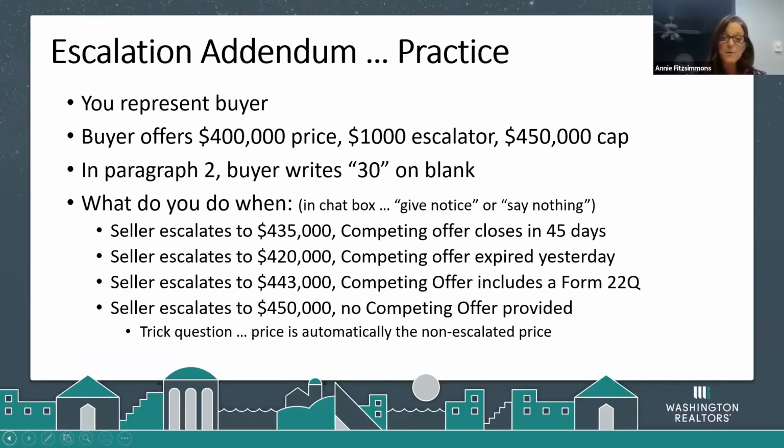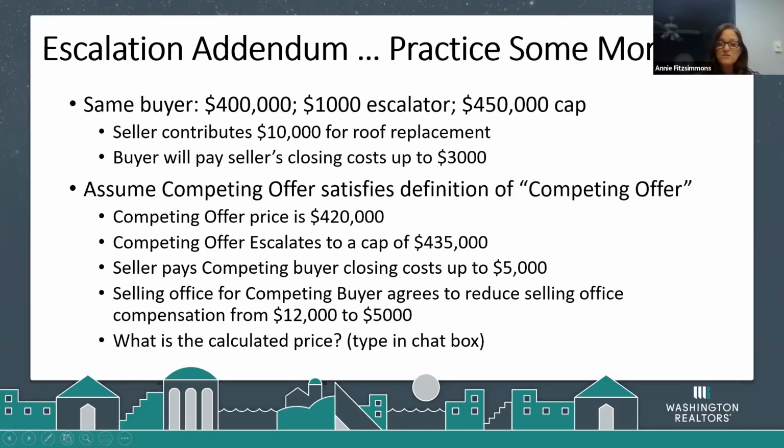Okay, let's practice something else in a similar vein. We have the exact same buyer, $1,000 escalator, $450,000 cap, and if you read the rest of the buyer's terms, they are asking the seller to contribute $10,000 for replacement of the roof. I got to get that roof replaced, seller, so that I can get my financing, but I have a little bit of extra cash. So seller, to sweeten the deal a little bit, I'm willing to pay $3,000 of your closing costs, okay? That's the first buyer's offer.